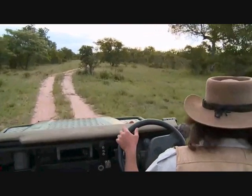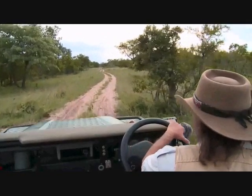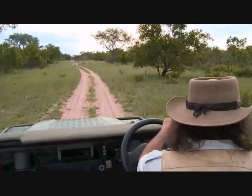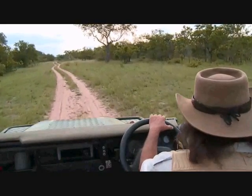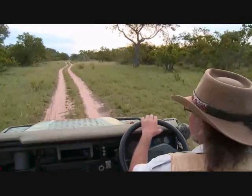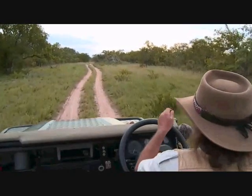And I see a new flower popping out that wasn't out this morning. This must also be a result of the recent rain. Thinking that it could be either something called the Hypericum or the Anthericum. I'm not too sure. See if I can find one that is closer to the road. I think it's Anthericum. I'm not really sure. More kudu up ahead.